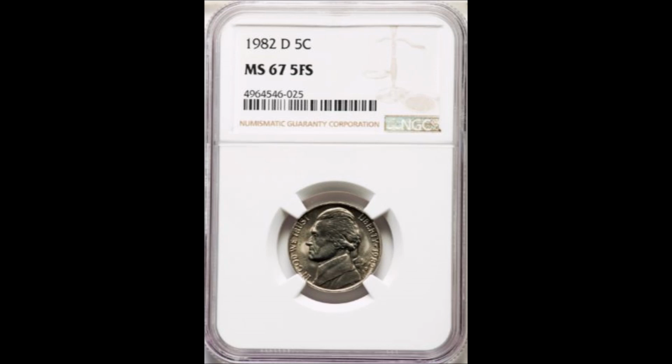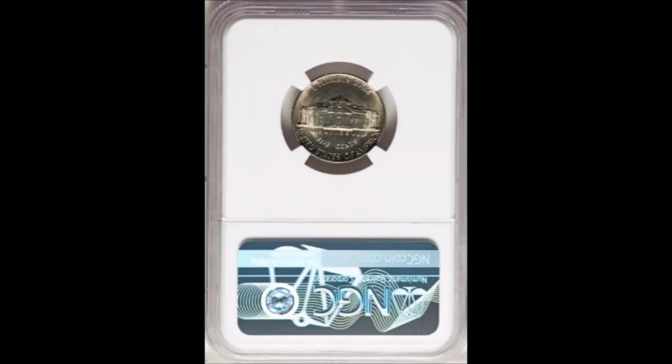The coin that you see here is an NGC Mint State 67. This one is designated by NGC as having 5 full steps. So 5 full steps is almost there. NGC is the only grading company that designates 5 full steps, whereas these coins have 6 full steps, and the other grading companies like PCGS and I believe ANACS grade off of the 6-step criteria. On this one right here, it sold for $1,440.